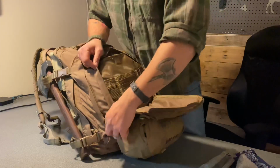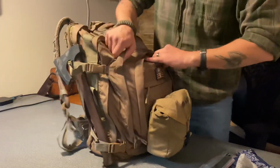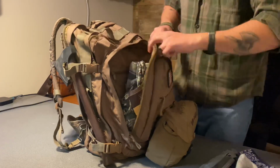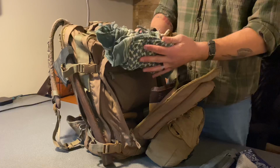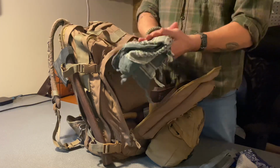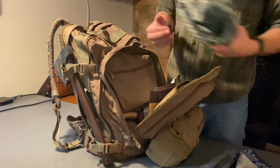Close up that pocket. Go to our next one. And for another C cotton, once again, we have a shamag. A lot of uses for this. Filtering water, cooling yourself down, keeping the sun off you.